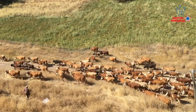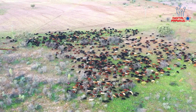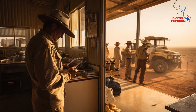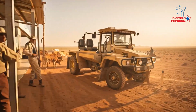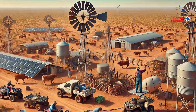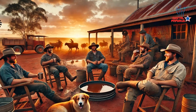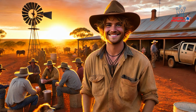A stockman might spend the morning repairing a busted bore pump, the afternoon mustering cattle on a motorbike, and the evening helping the mechanic weld a broken windmill tail. The station's manager, currently a member of the Williams family, coordinates logistics, cattle sales, and maintenance of countless infrastructure spread across the property. It truly is a round-the-clock job. But as the workers often say with a smile, it's not just a job, it's a lifestyle.